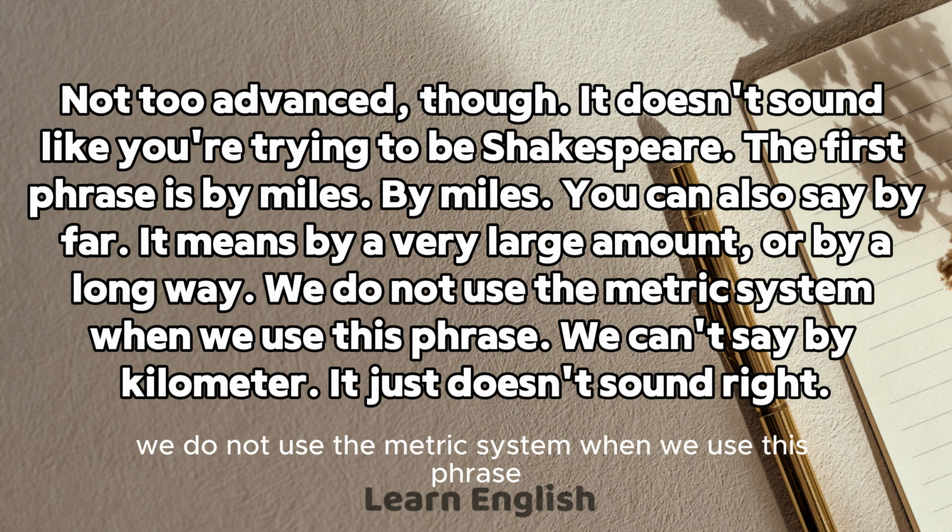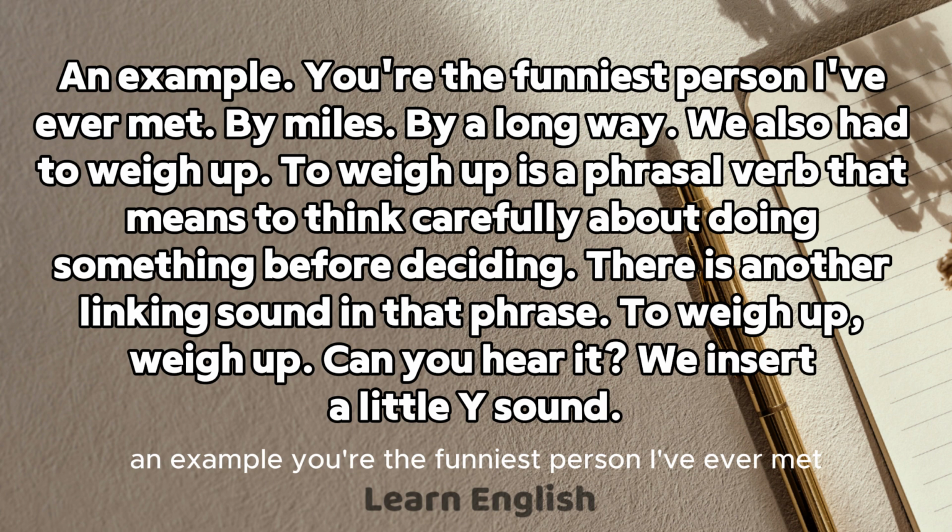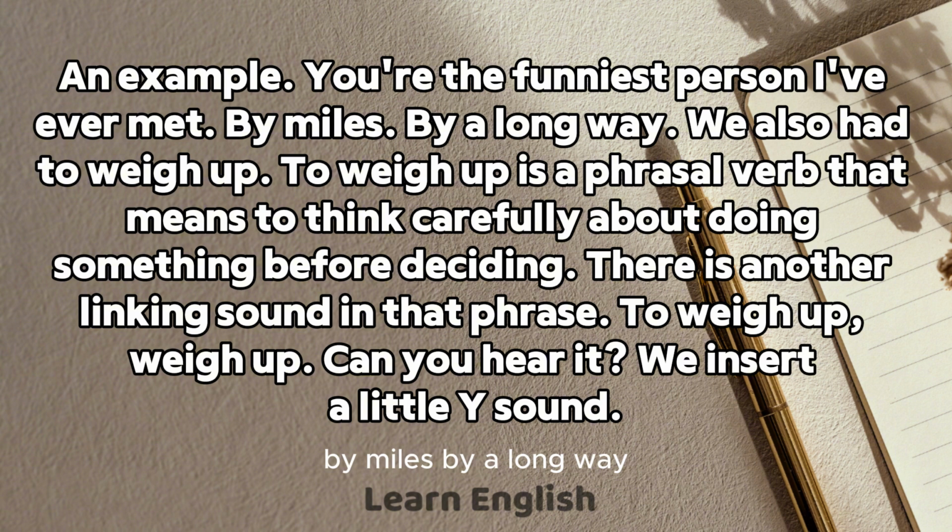We do not use the metric system when we use this phrase. We can't say by kilometers. It just doesn't sound right. An example: you're the funniest person I've ever met. By miles. By a long way.